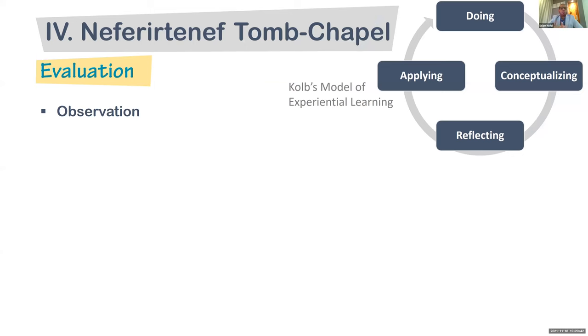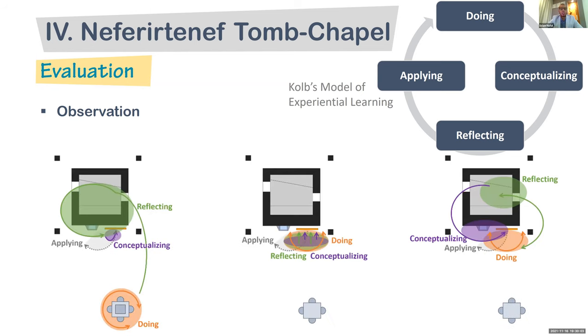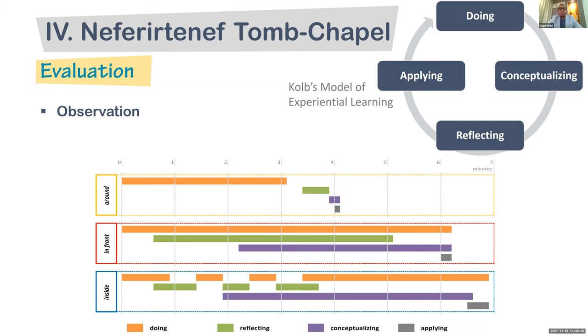And we also have the evaluation methodology, which includes observation, and here our results on cultural learning are adapted from Kolb's model of experiential learning, which has been increasingly popular in museum interpretation and education programs. So the three game setups distributed the learning cycle in terms of how they occurred in space, whether the learning stages were distributed between the table and the Tomb Chapel, passing by the replica wall, or clustered in the second game. And also, not only the space, but also how these learning cycles occurred in terms of time, such as whether the learning stages were sequential in the first game, or overlapped in the second game, and intermittent in the third game, meaning that learning stages were not always continuous.